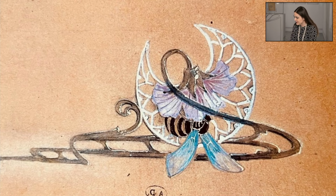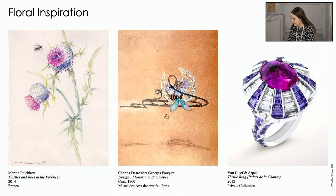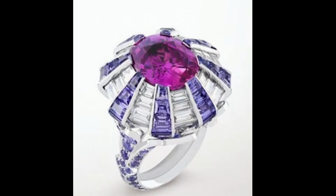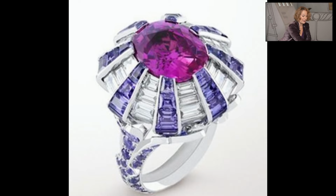And here is the bee greedily feeding on the pollen upside down, because he's got to get to the pollen in this beautifully curving design for a very, very big pin, which exists. It's in the Victoria and Albert. And in the opposite, I chose this beautiful ring of Van Cleef & Arpels with beautiful pink sapphires, which evokes the center of flowers, very pink.